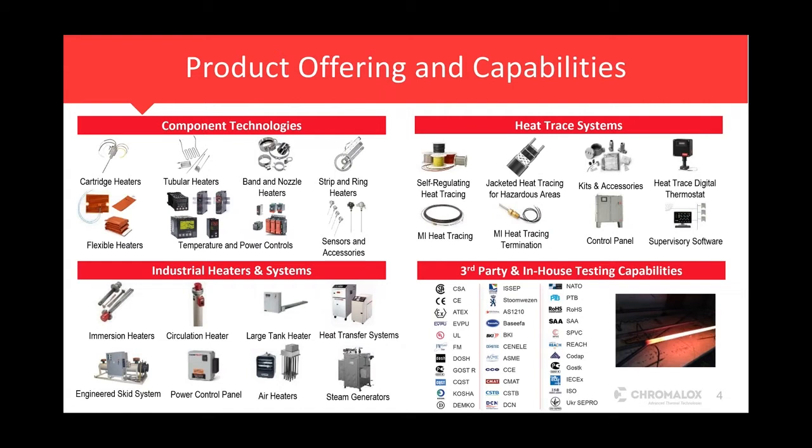We have duct heaters, we have comfort heaters, we also do steam generation. Another big product that we offer is our heat trace systems. And we manufacture heat tracing for various industries, from self-regulating cable, to MI cable for higher temperatures. And we also do the complete controls for these products as well.